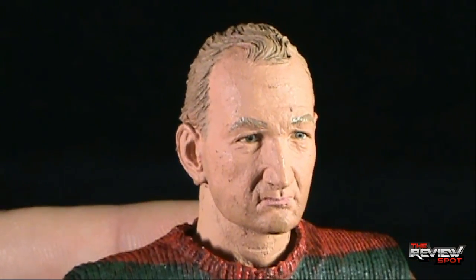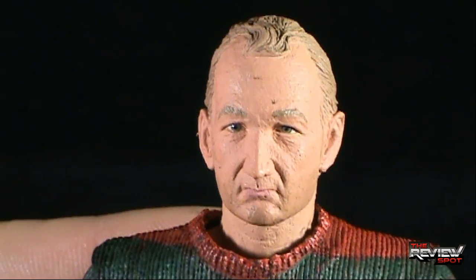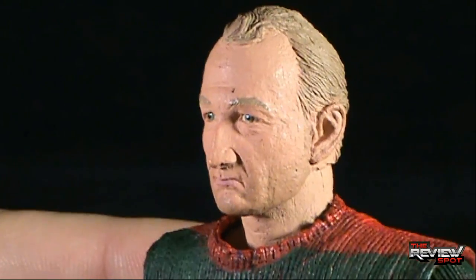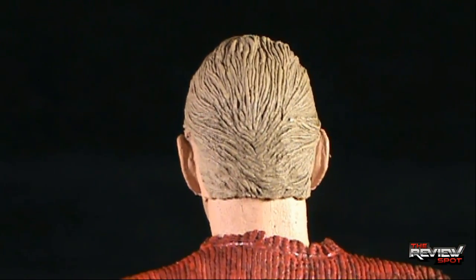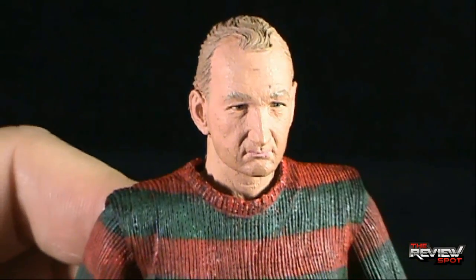I gotta wonder if Robert Englund actually has these figures on his display. Maybe he just has a version of himself sitting on his desk next to him. He looks over from time to time and says, "Wow, I really made it. I've got a figure made of myself." I mean, the paint, the sculpt on the hair, everything on this figure excels phenomenally. About the only thing that is different on this Freddy is really his face.